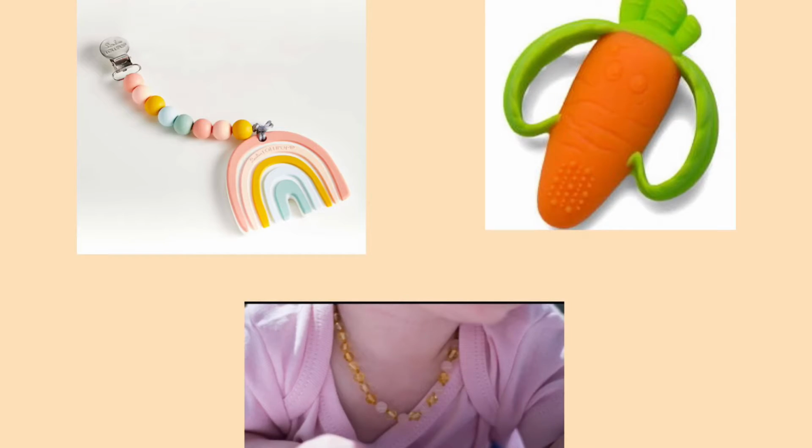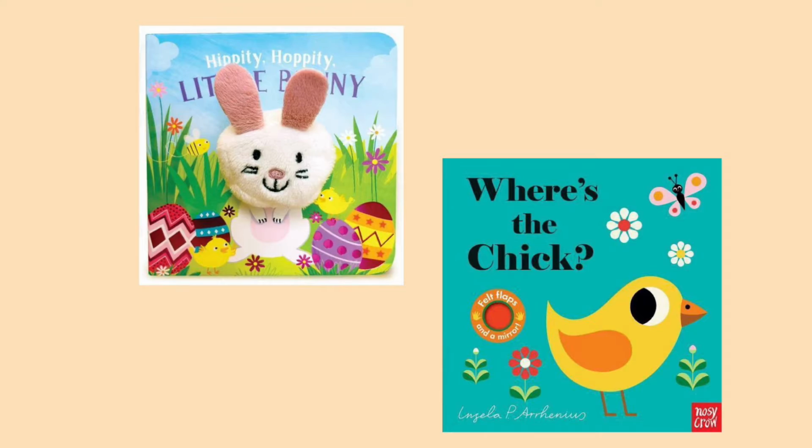Let's start off with babies. It's been a minute since I've had a baby, but I was thinking about using teething rings or teethers. So they have teething necklaces and they also have fun produce looking teethers. Another thing to consider getting is a spring themed board book. Obviously we need to go with the board books because the kids like to put things in their mouth and they also like to just randomly rip stuff.